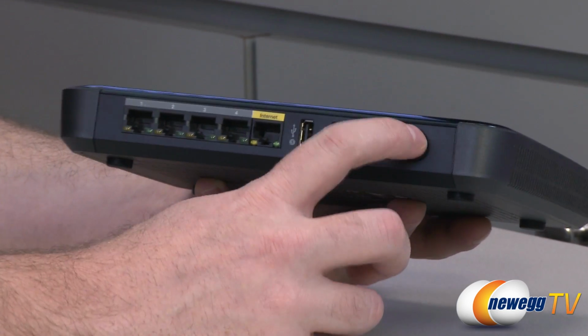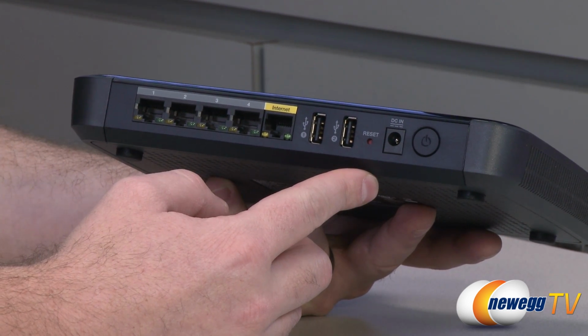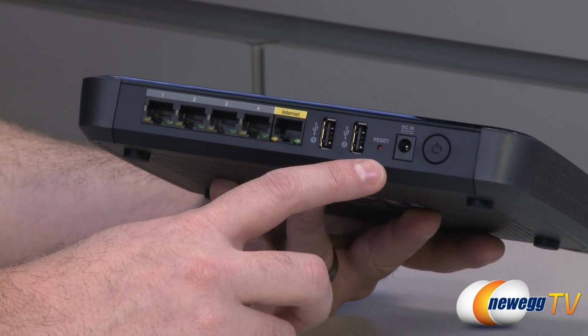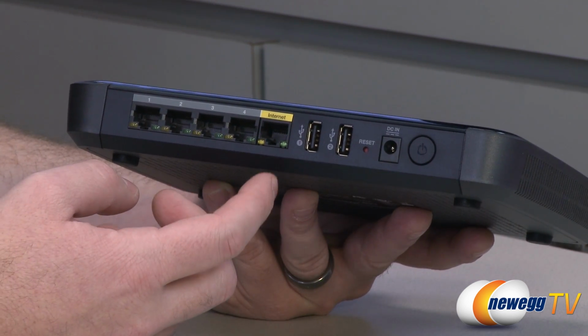You actually have a power button right there, which I always prefer with a router. You also have the DC connector port right there, so that's where you plug in that AC to DC adapter. A recessed reset button, so if you do have any issues, you can push that in with a paperclip or other small pointy device, and you can reset it to factory defaults.